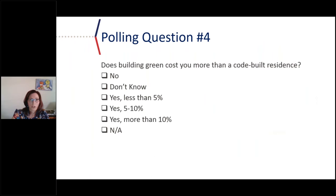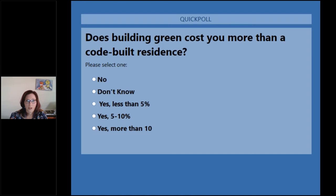Which brings us to our last set of polling questions. We'd like to know if building green costs you more than building a traditional code-built residence. And the poll is now open. All right, let's give it another 5, 4, 3, 2, 1.